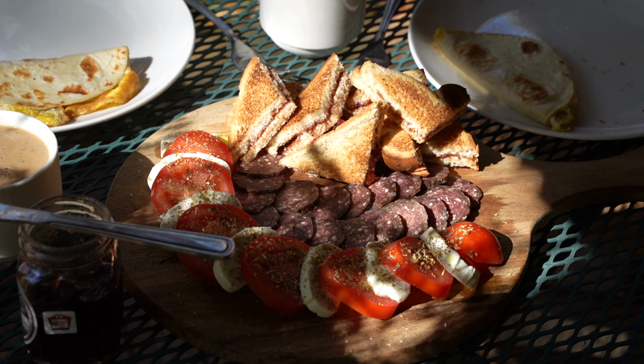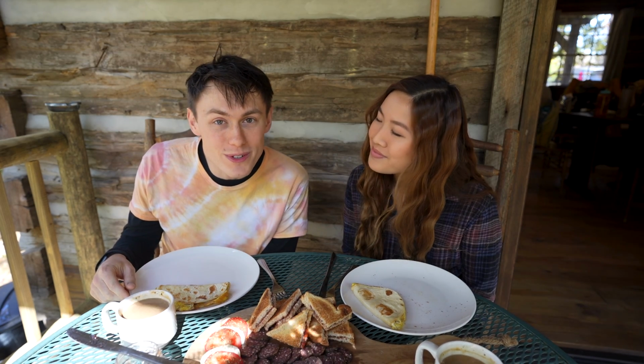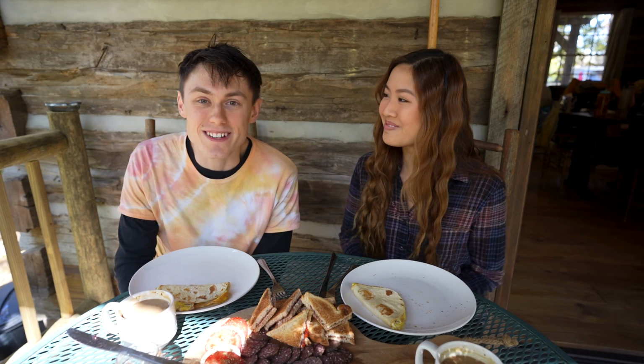Good morning from the back porch of our little cabin. We actually decided to eat out here this morning because when Claire opened the curtains, I could just look out and see all of the fall foliage. And I remember that we had a table back here. Yeah. So it's actually really nice.